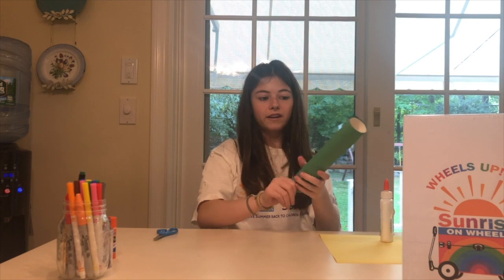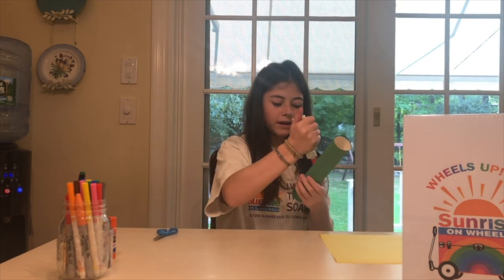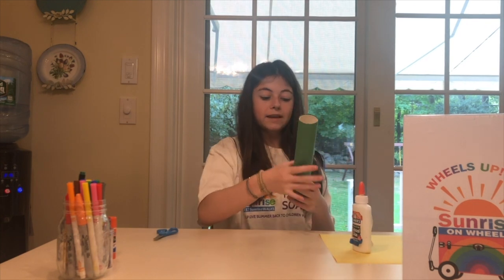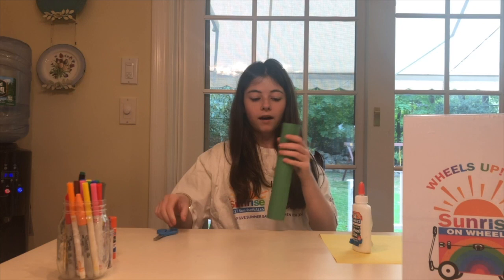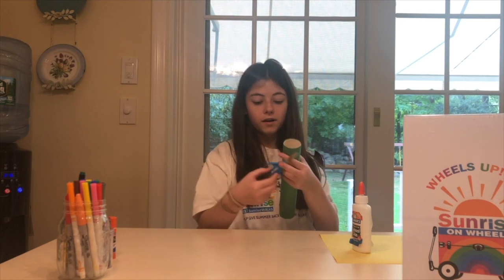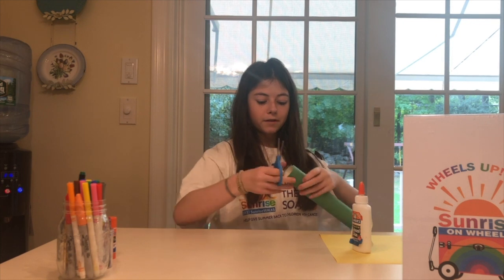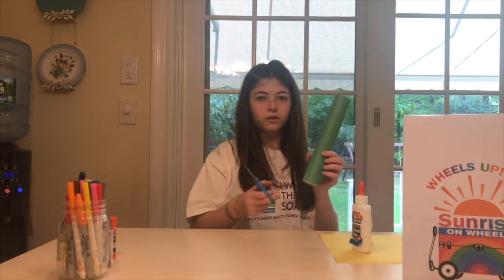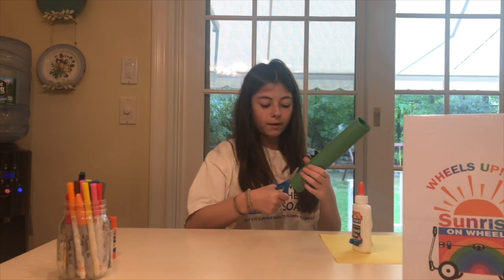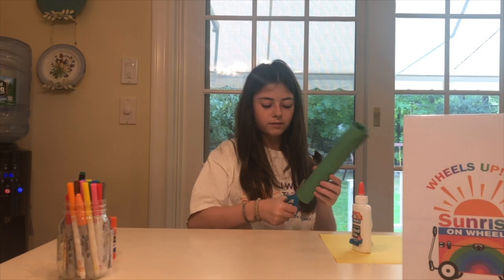So now it's all covered, and as you can see, mine's kind of unrolled, so I'm gonna put a little bit more glue. And now what I'm gonna do is cut four little slits in my paper towel roll at the top. So I'm gonna do one here. Make sure they're not too long, but like that, and just place them all the way around.